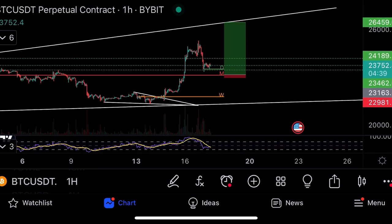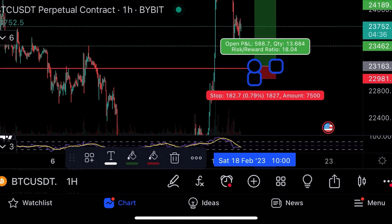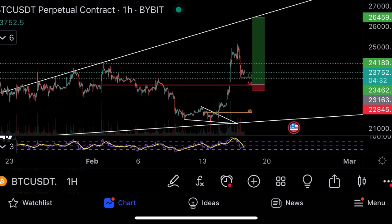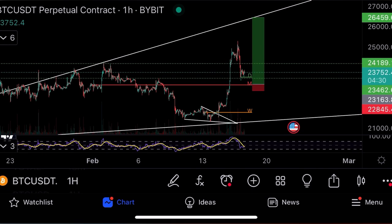26,459. Make sure your stop loss is never more than 2%. But if you want to take more risk, you can pull it down a little bit, but then there won't be a liquidation spike. That's the trade I would take on Bitcoin.